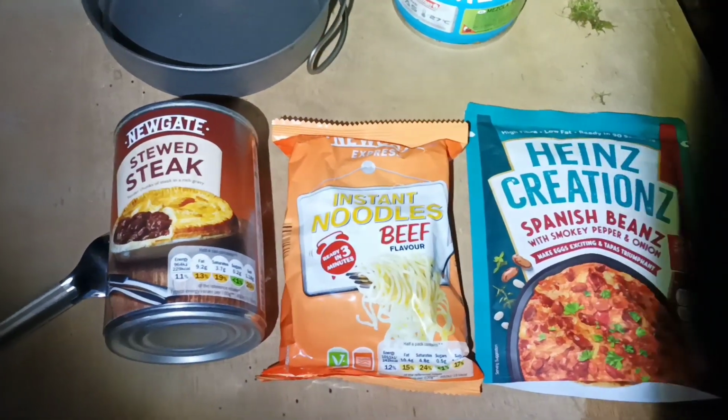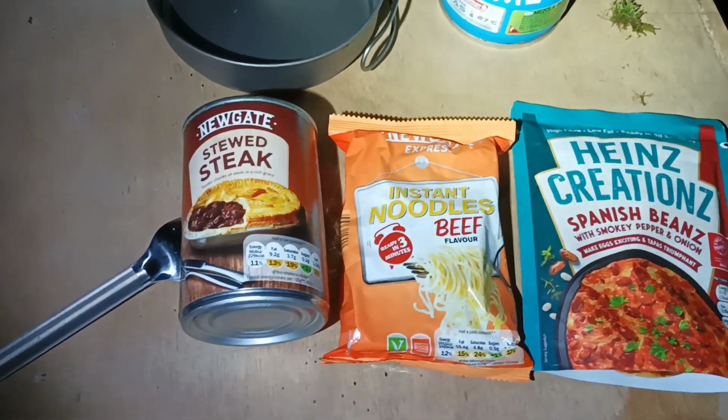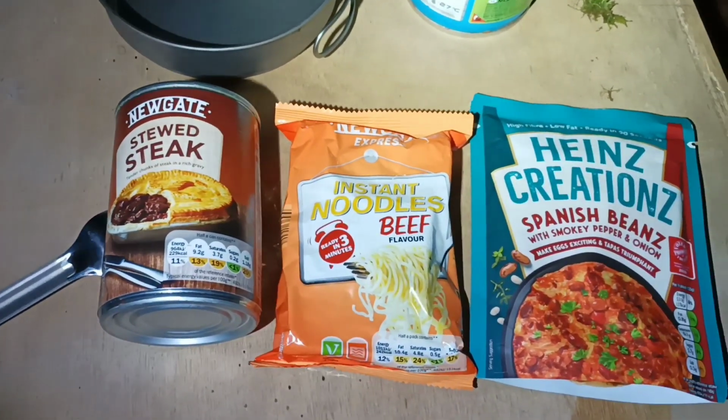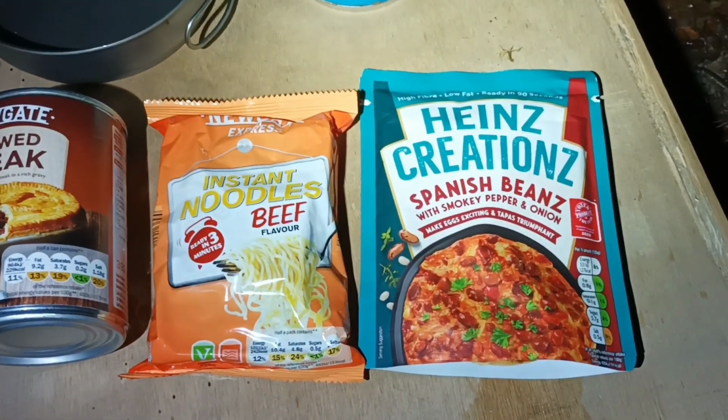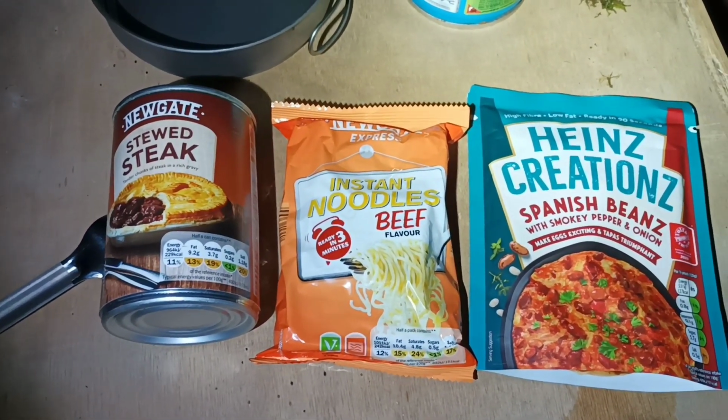It's 6:30 and time to get some grub on the go. So for tonight's culinary delight, we've got stewed steak, some beefy noodles and some Spanish beans. It's going to make an interesting slop, is this one.